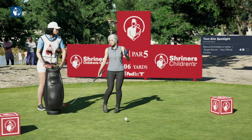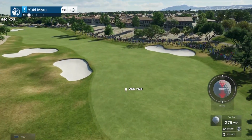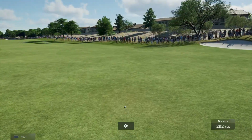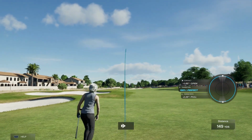Trailing by a few shots after that hole. I tell you what, inching closer to that top spot on the leaderboard, things are definitely heating up. It's been a good year. 3 wins so far this season.